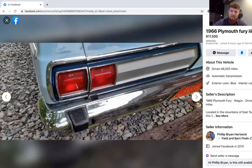A lot of this trim, especially on the wagons, on these 60s Mopars, it's very hard to find replacement parts for this. So having all this here makes this car a very simple restoration. If you're going to restore it, you don't have to piece this thing together, finding expensive Mopar parts on eBay. Mopar guys like their parts, and they are expensive.